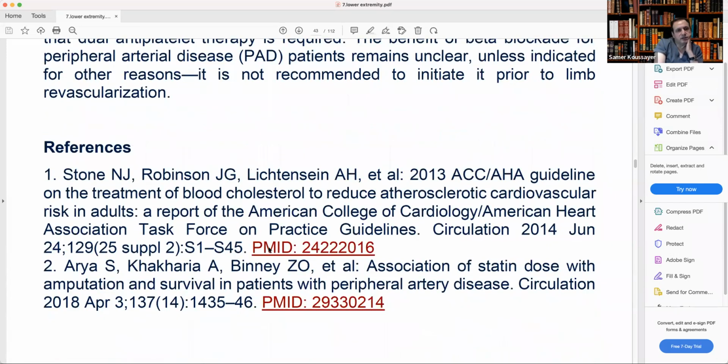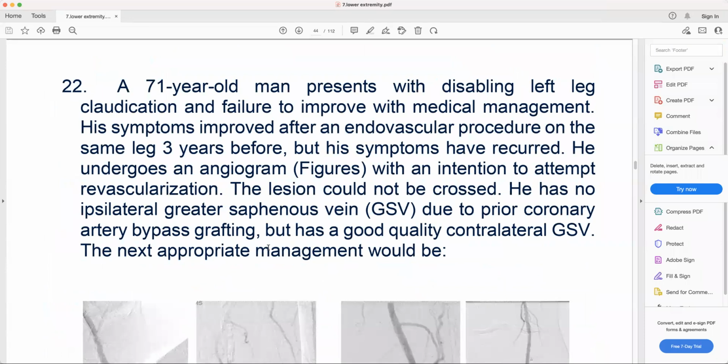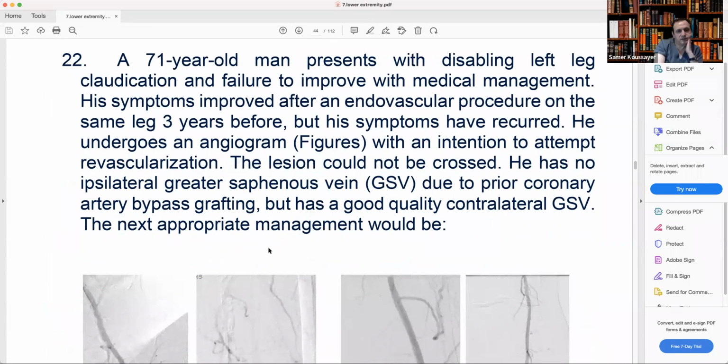All right. Let's go, question 22. Emma, do you want to do it? Yes. Okay, let's see what that is.